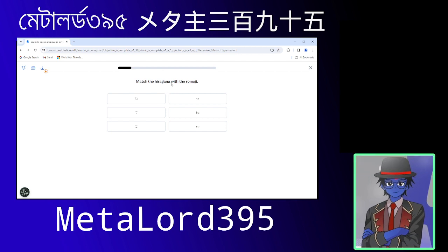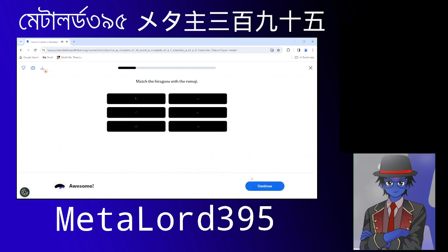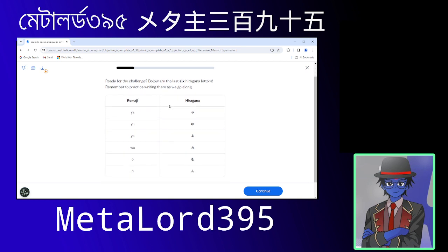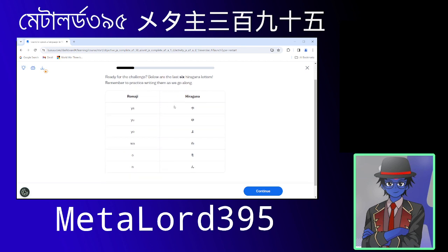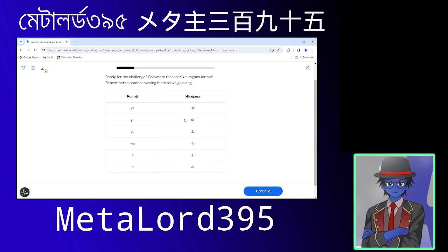Now we have to match the hiragana with the romaji. That gives us ne, te, ha. Ready for the challenge? Here below are the last six hiragana letters. Remember to practice writing them as we go along. Ya, yu, yo, wa, o, and n.